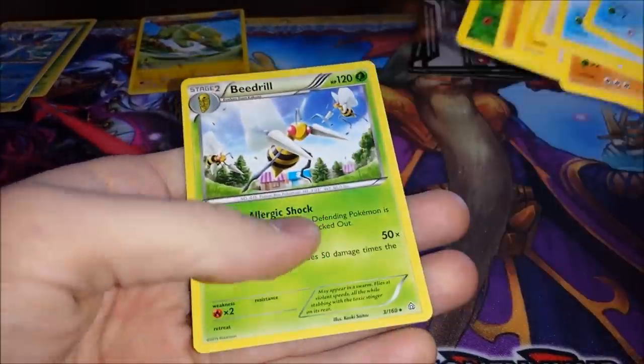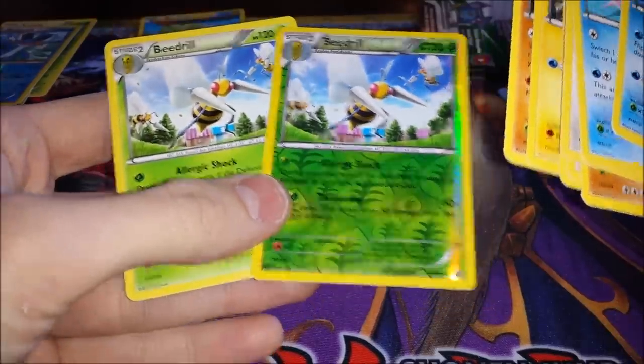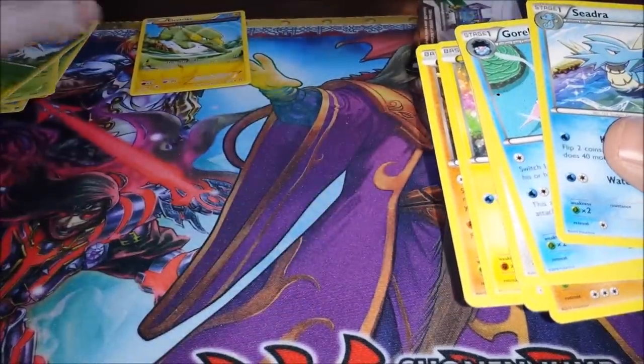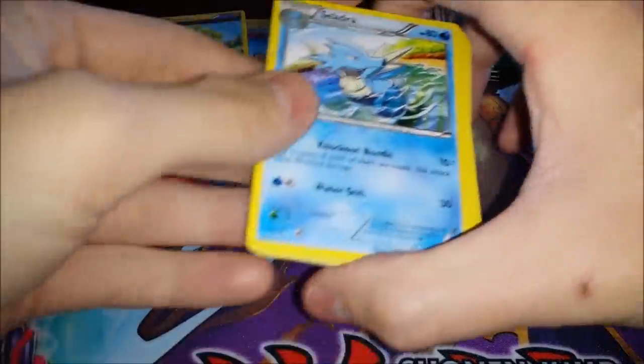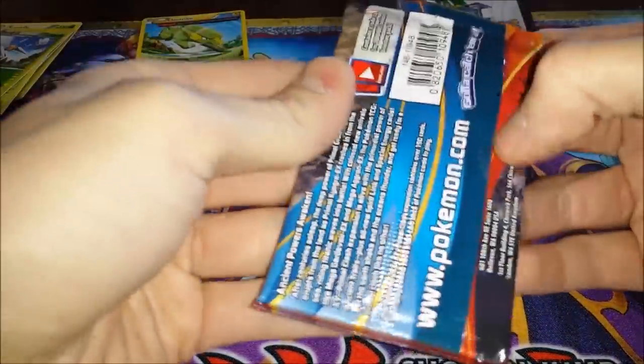Okay, reverse Beedrill and a normal Beedrill. Still a rare. Two rares here. That's pretty cool. I've always liked Beedrill. He's never been powerful really, but it was still fun catching a Weedle back in Viridian Forest. Good memories.